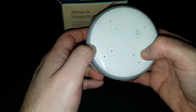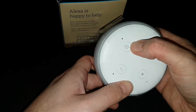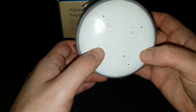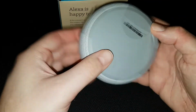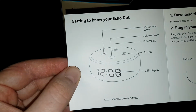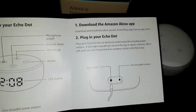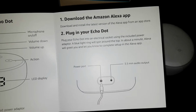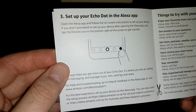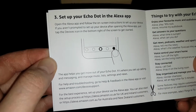So like I said, if you don't want it to listen all the time, you've got that button. Volume up and down, and whatever that is. I'm not sure what that button does. So that's pretty much it, really. You get your power and a line out connection, and you get your printed manual stuff. Hello, Echo Dot. You can just freeze frame this. It's pretty self-explanatory, really, what you've got to do. So use the Alexa app to set it up.